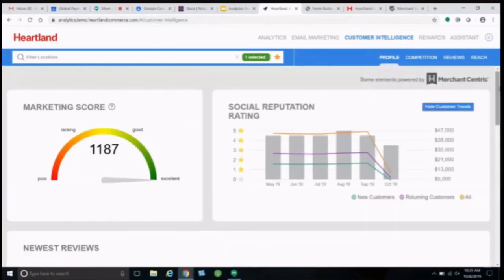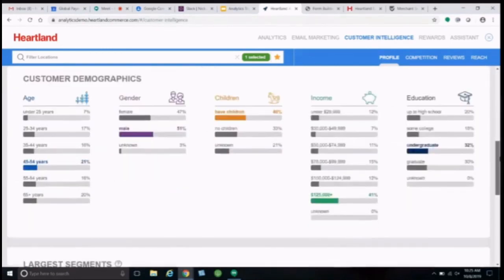And lastly here with the customer intelligence is the demographics. And this is very straightforward. Essentially just letting you know who is coming into your establishment. Based off the age, you see the 5 categories here. And merchants can use this any way they like.